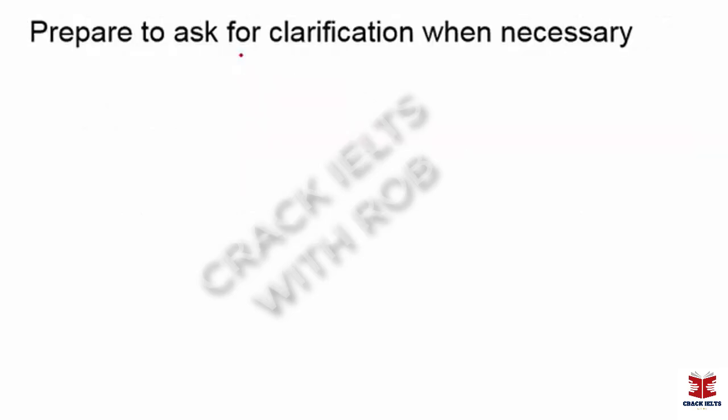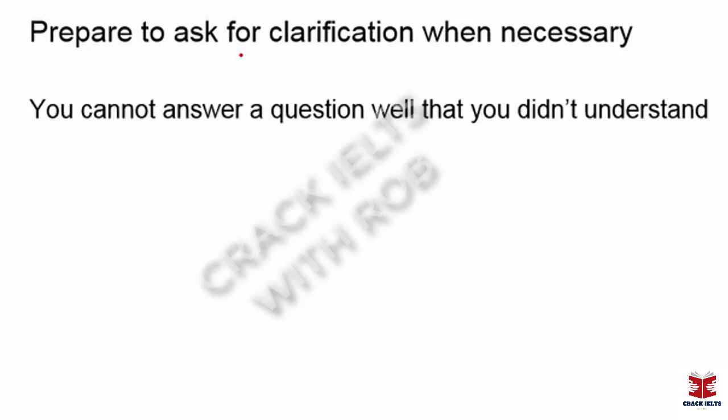Okay, another point to consider is that in some cases, you may not really understand what the examiner has asked you to do. You may not understand the question. In those cases, you should ask for clarification, because you cannot really answer a question that you didn't understand. It is perfectly fine to ask for clarification on the IELTS exam.